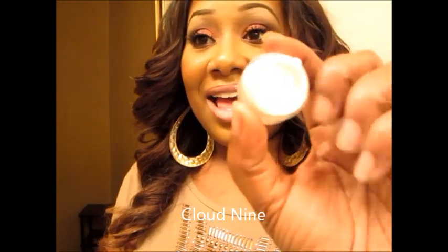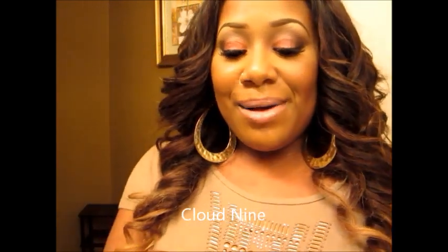I love, love, love this color. It is just the most beautiful red, and it's so shimmery. And the last pigment that I received is a pigment called Cloud Nine. And Cloud Nine is a pigment that I haven't gone into yet.